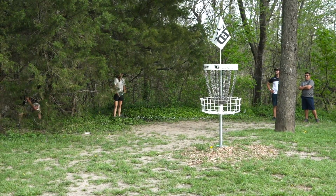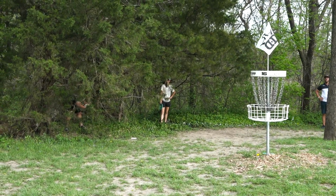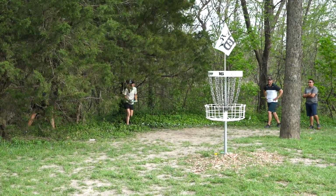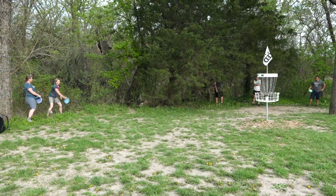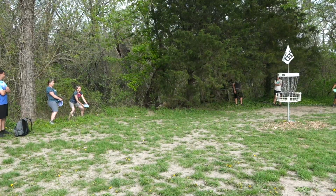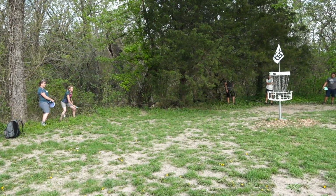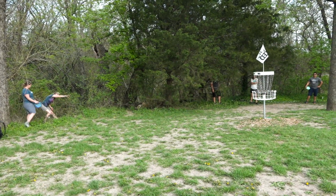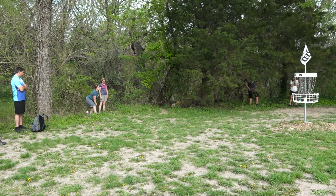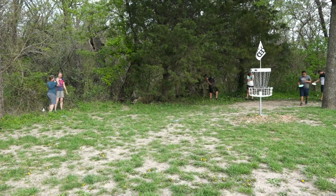Paige and Jericho found themselves in a difficult position here. We saw Paige's putt for par end up just a bit short. Here's Jericho for three. Not a bad run, but Team Zoe and Ike, they'll be putting for their four here. Just a bit low and right from Zoe. Oh, just low. They'll have to settle for five here.